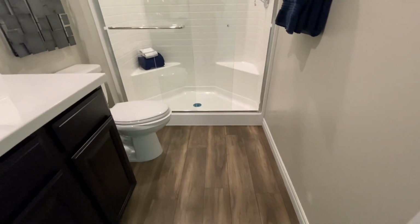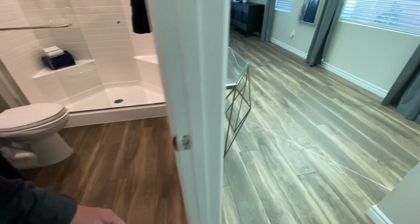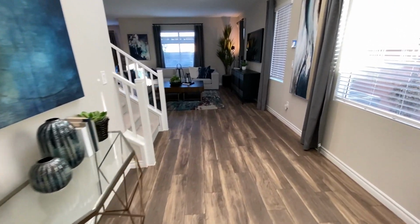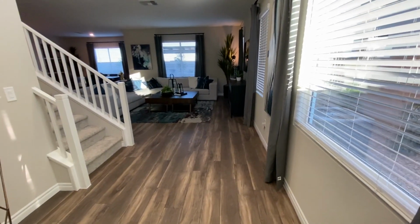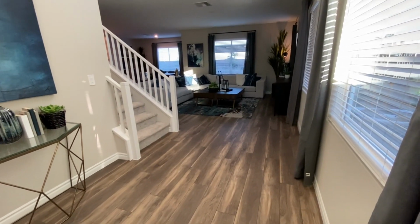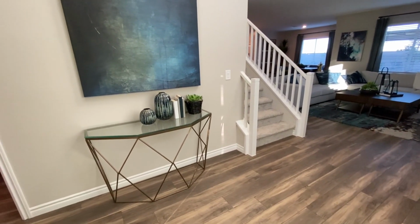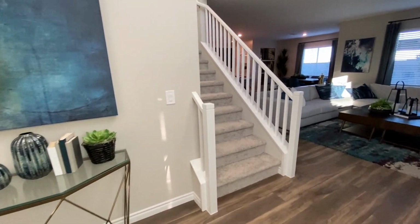I really like these floors, this option. Pretty nice. And what's cool, the front door is literally right here. It is really open and I like this entry. I know sometimes they have a really narrow hallway, or sometimes you basically step out right into the house. So kind of a cool layout.